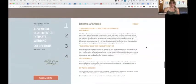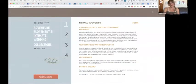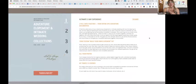So then we get to the section that has the pricing information. I've talked about this before with how to price elopements, but it's super important, one, to list your highest prices first. There were some pricing guides that I looked at where people did the reverse order. They started with their lowest and then went up from there.